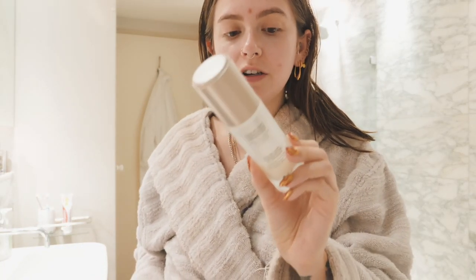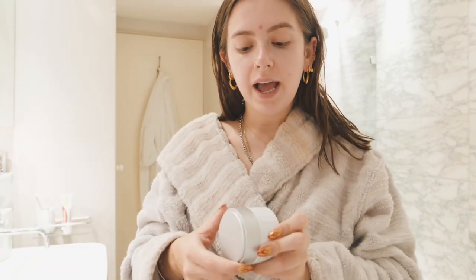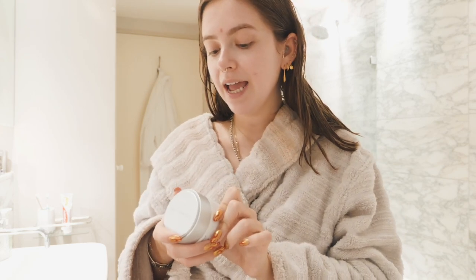Before I came on screen, I used my Bare Minerals Skin Longevity Long Life Herb Serum. Love it. Run out of it again. And the Bare Minerals Ageless Moisturizer. This is how chaotic my life is. I have actually been using the neck cream on my face because that's what I have.